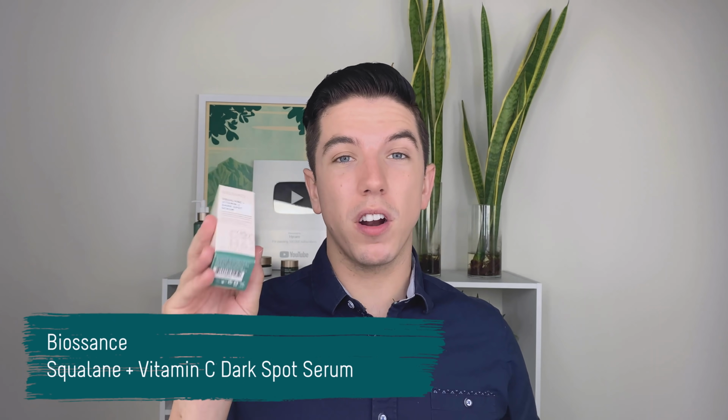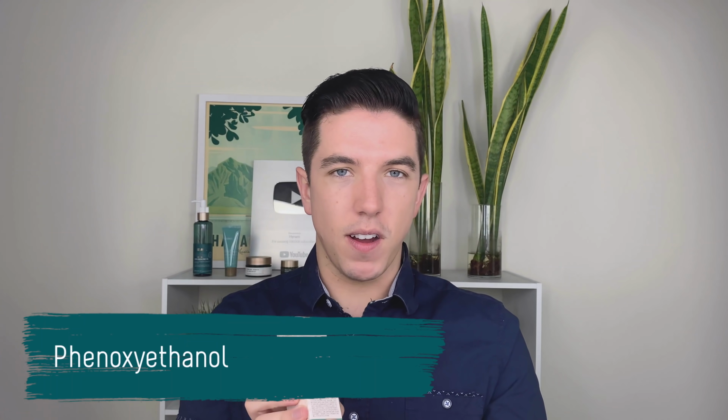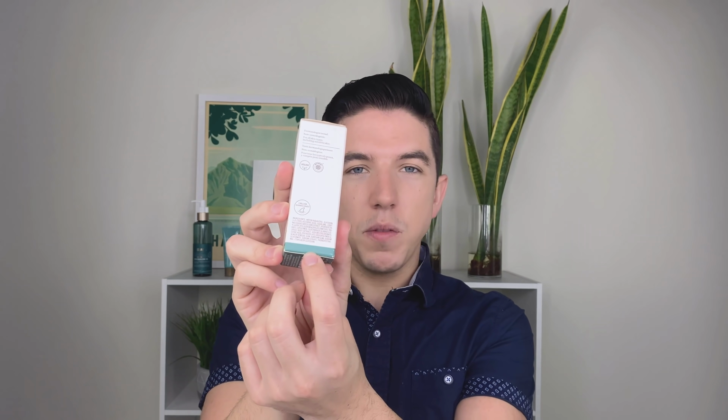Let's look at the ingredients of the squalane and vitamin C dark spot serum. It's a new product from Biossance. Awesome ingredient list. It's fragrance free. It has different forms of vitamin C to help fade dark spots, as well as mushroom to soothe sensitivity and irritation. It's great. But if you look at the ingredient list, you'll see at the very end, there's an ingredient called phenoxyethanol. Phenoxyethanol is formulated in products at a maximum of 1%. So you know that anything under phenoxyethanol will be less than 1%. So you'll see on this product, under phenoxyethanol is the ingredient ethylhexylglycerin.